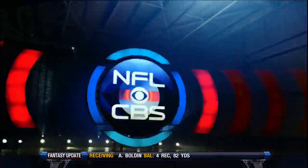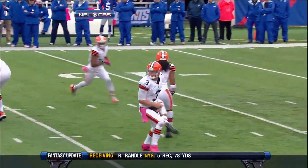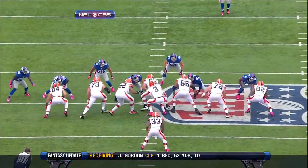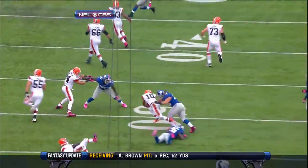Well, you don't see the old double reverse very often anymore. This is the old draw it up in the dirt. First to Cribbs, and then he just pitches it back to Norwood. Antrell Roll, fantastic job, though, honoring his contain responsibilities. Antrell Roll sets the edge.